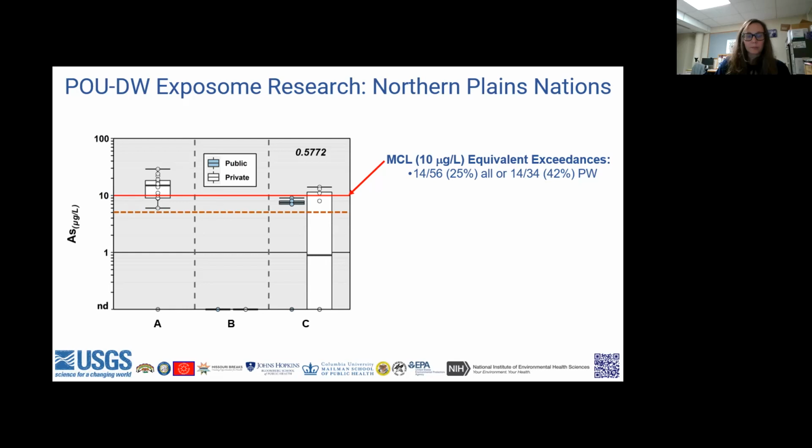They were all private wells. The community water supplies are in blue. You can see C is just below that MCL, and B, we didn't detect any arsenic in either the public or the private supply.